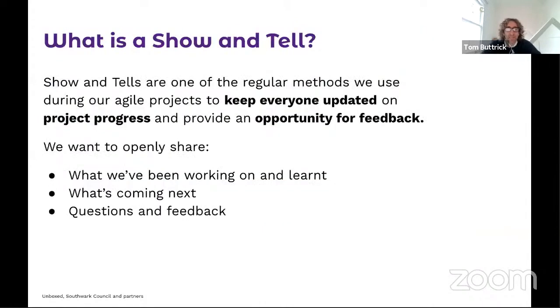Next slide, please. So you're in a show and tell. What is it? It's an opportunity for us, the project team, to show you what we've been up to over the past 2 weeks. So what have we actually been up to? Next slide, please.